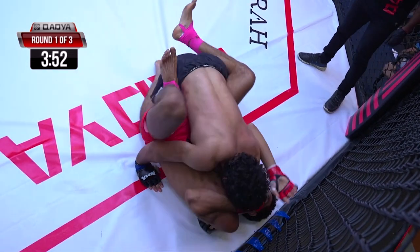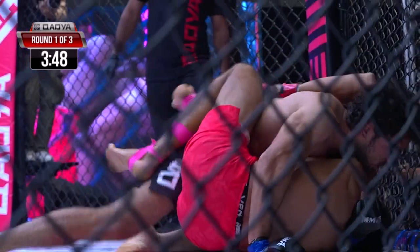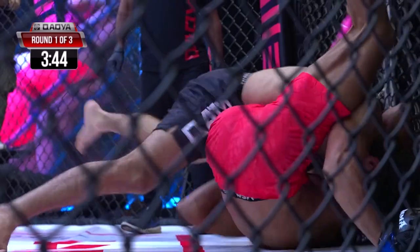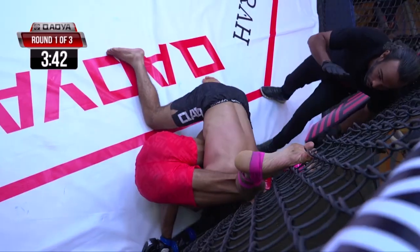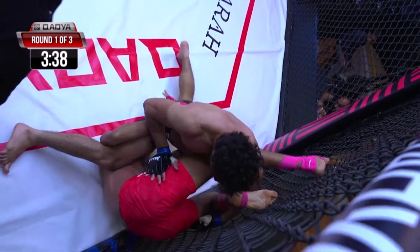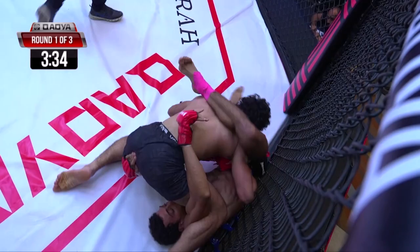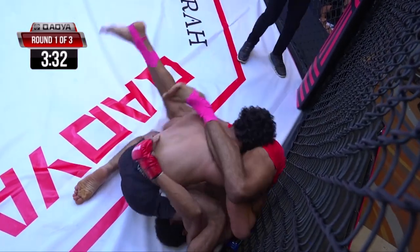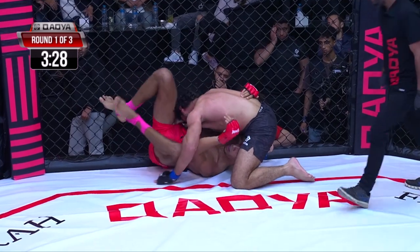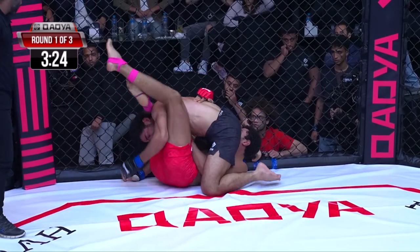And yeah, a dangerous striker like Aly, you have to eliminate his striking by getting close and try to grapple with him. And Abdallah with the pressure on the ground, trying to pass Sharkawy's guard, and he does that successfully. Abdallah is physically gifted, a strong guy with good wrestling, a deadly combination. I think now Aly needs to face Abdallah.